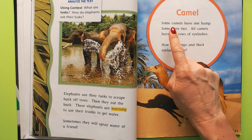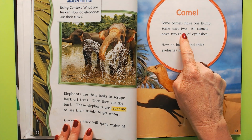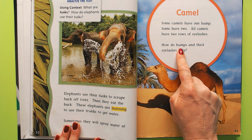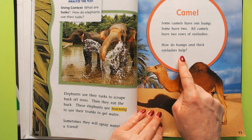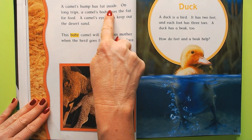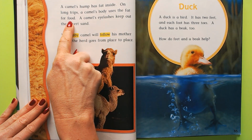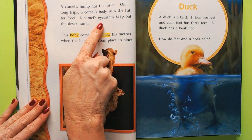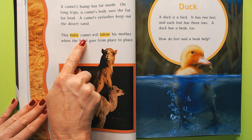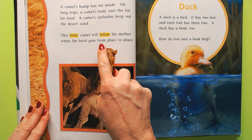Camel. Some camels have 1 hump. Some have 2. All camels have 2 rows of eyelashes. How do humps and thick eyelashes help? A camel's hump has fat inside. On long trips, a camel's body uses the fat for food. A camel's eyelashes keep out the desert sand. This baby camel will follow his mother when the herd goes from place to place.